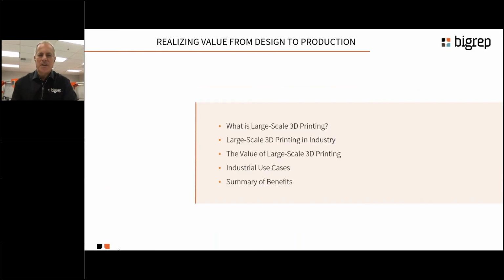So today we want to talk about a few subjects. What is large-scale 3D printing? What is large-scale 3D printing in industry? The value that large-scale 3D printing brings to industry, and then some very specific great case studies that we have, and then we'll pull it all together with a summary.